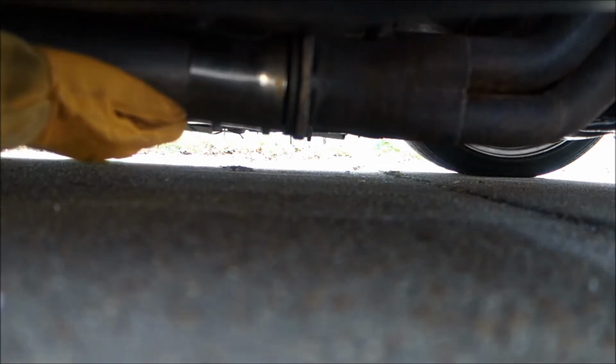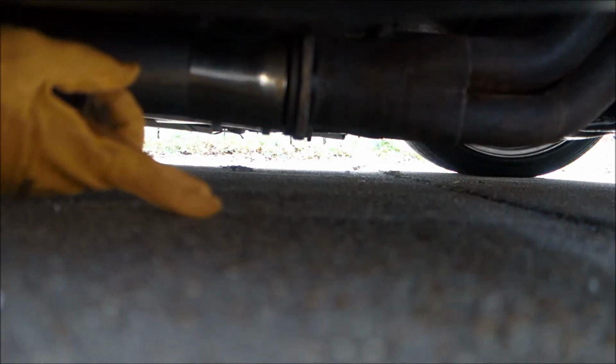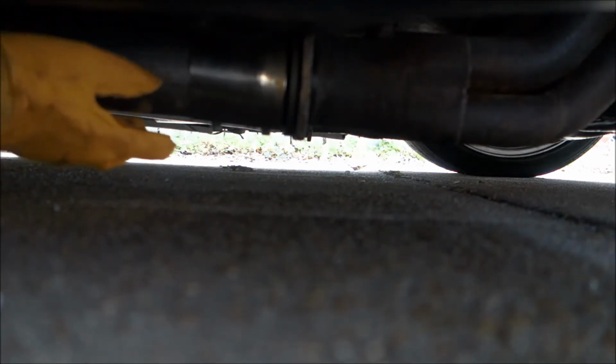Oh, that's a spider. You see him right here? Oh, it's probably not focused. Good thing he didn't climb on my arm, because that's a venomous spider.